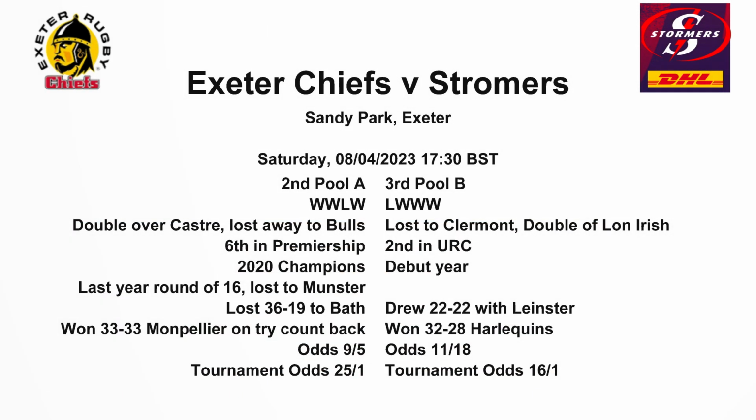Next then we have Exeter versus Stormers. So this one is on Saturday the 8th of April. Kickoff's 5:30 BST. It's at Sandy Park in Exeter. It's second from Pool A versus third from Pool B.